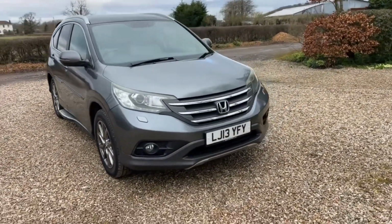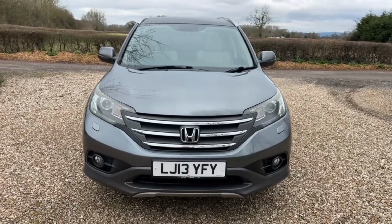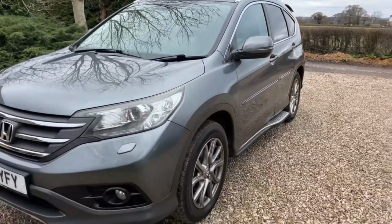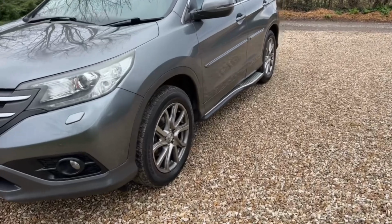Going around the car for you, front of the car, lights and lenses are clear and intact. There's no cracks or condensation there. Bonnet, you can't see a mark really on there, absolutely wonderfully clean. Near side, beautifully smooth down the panel work, no car parking indentations.